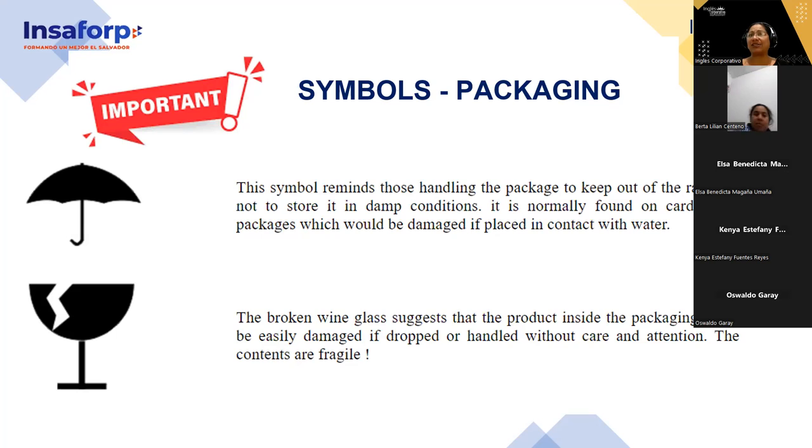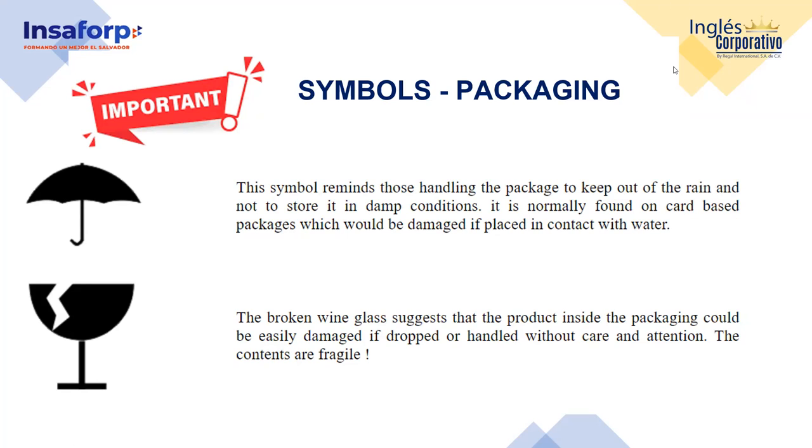And this is symbols, packaging. Maybe in the place where you work, you don't need to have these symbols, right? But it is good to know them in a general way. I have just a couple of them, and later you are going to create your own symbol. But let's try to understand these symbols.